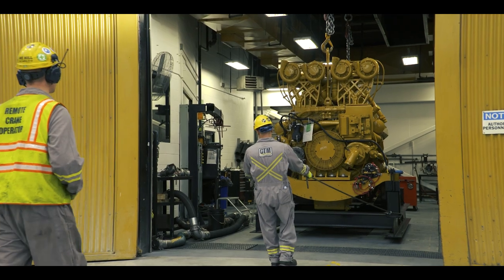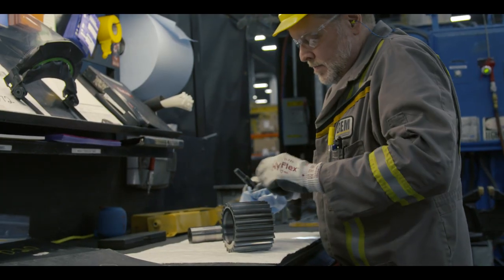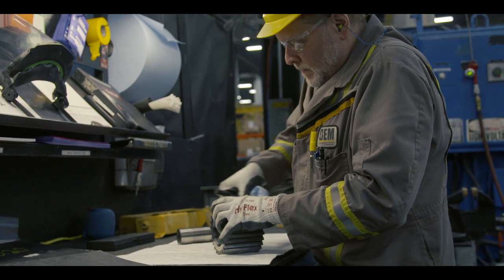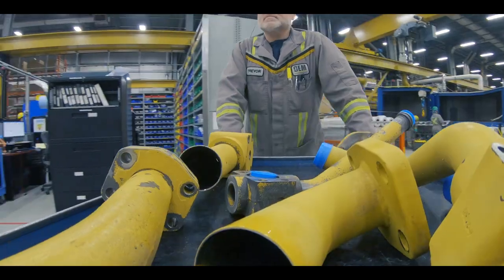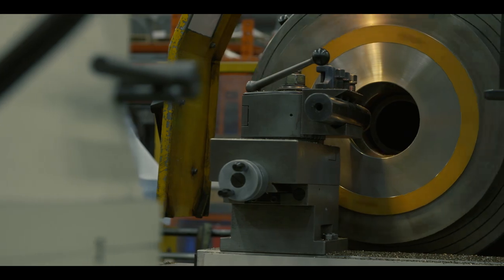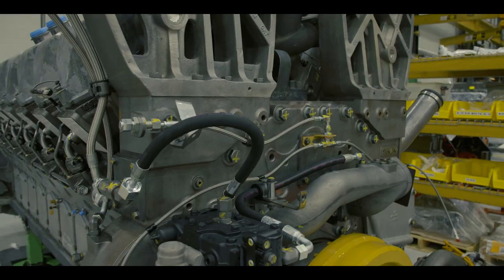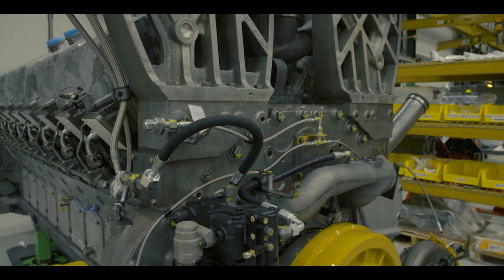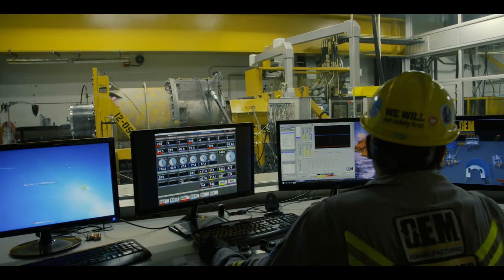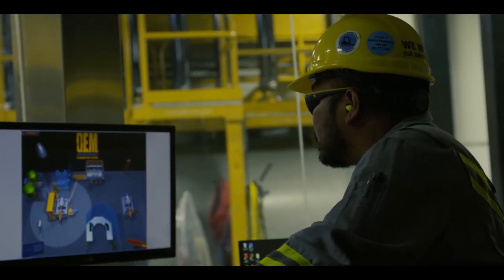The OEM process really is about taking a core that comes in from a customer that's used, disassembling the entire component down to its piece parts, making sure that every part is inspected for reusability. And if required, we'll salvage all those parts, we'll run it through our machine shop or our welding operations. We couple that with some new parts, and then we bring it into our assembly area. We fully reassemble that component back to a like new condition. And then for engines and many of our powertrain components, we'll run them through a test cell to make sure that they meet the highest standard of quality.